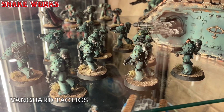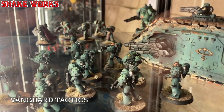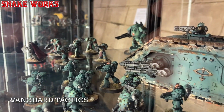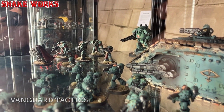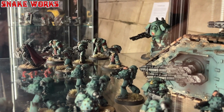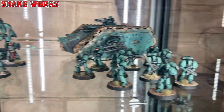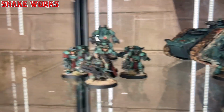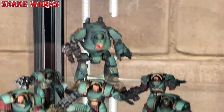So first up, it's the Sons of Horus, and sadly I don't know who is responsible for these. These were the first army I saw when I was looking into the cabinets. They looked very impressive and were a good start for the day's viewing. Now I do like the Sons of Horus, but they're not really my cup of tea.